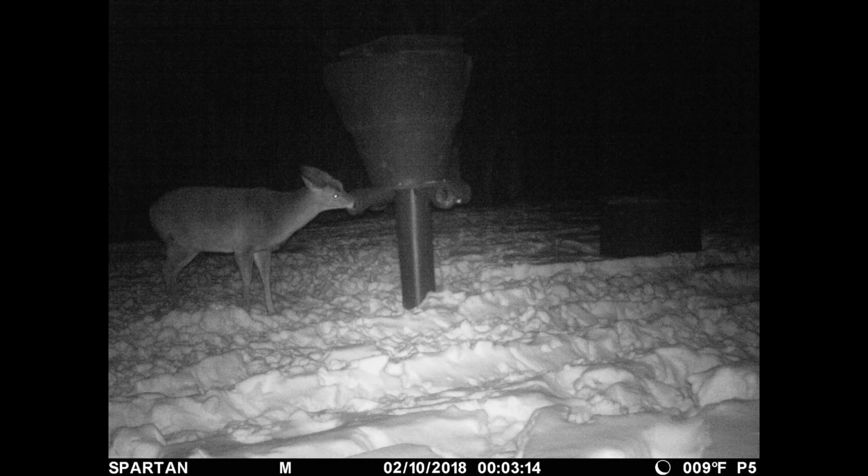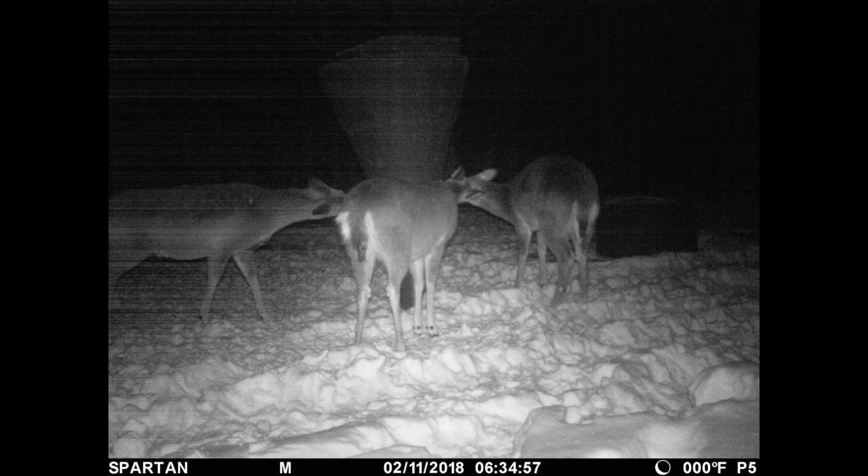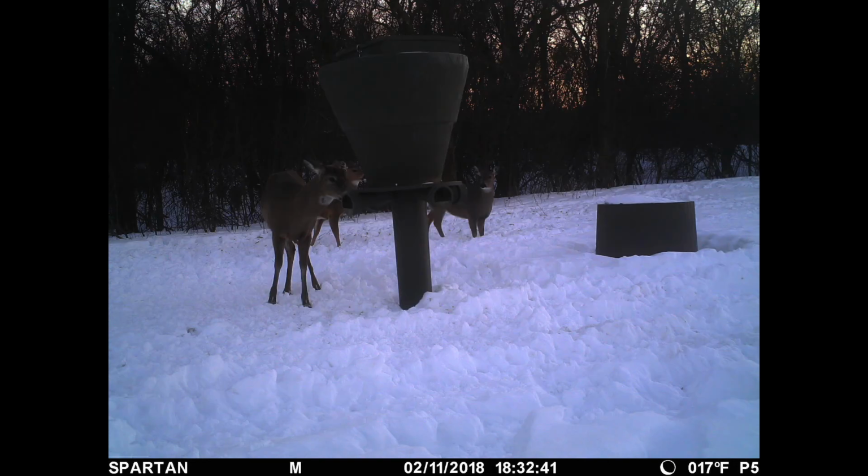All right, we've got our feeders all set and filled up. We're back here in the blind. This blind is not far from that feeder, so we can sit back and observe the deer. I really like to do this to take an inventory of my herd and also just to see the activity that's going on in the off season.